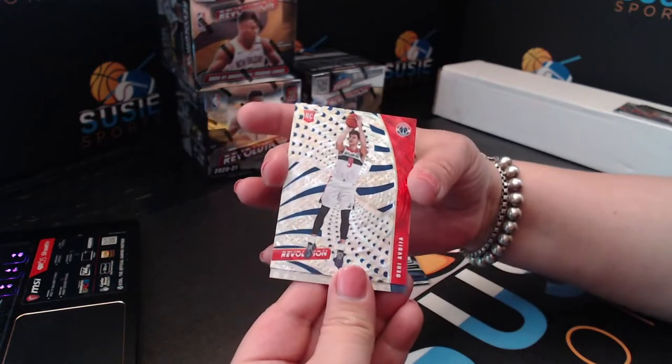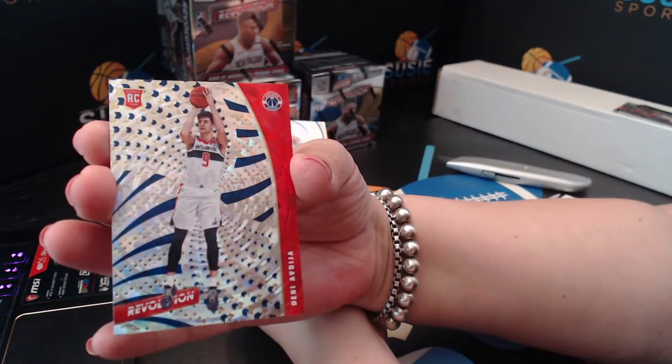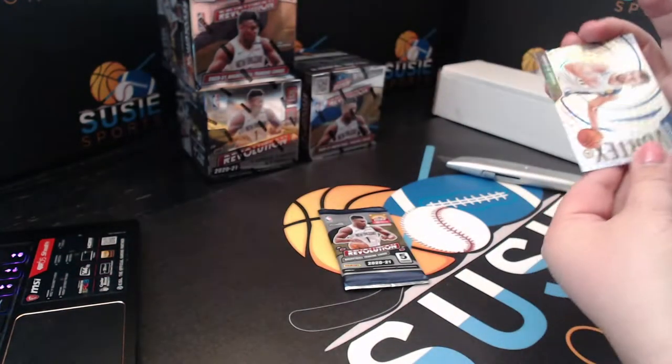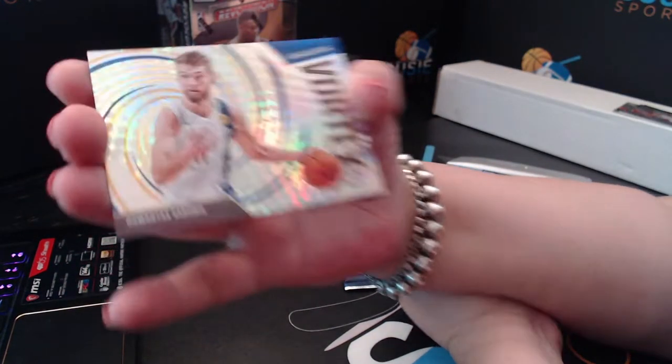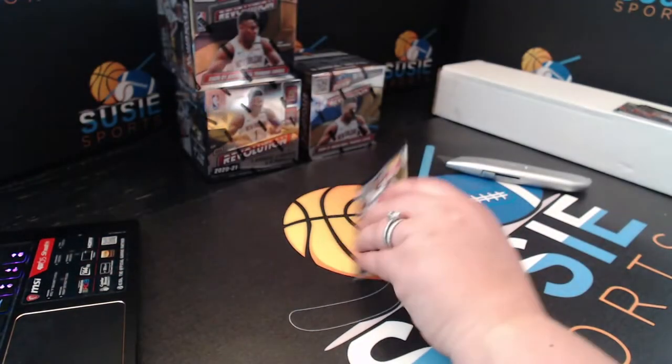Danny Avdija coming out here, that on the Fractal. Very nice rookie. Sweet one there. Going out to Washington. Washington nice. Going out to Nick. He's raw, Susie, but definitely has some talent. So far, defense and rebounding, not really scoring so far. Pacers scoring on the Sabonis, Vortex.